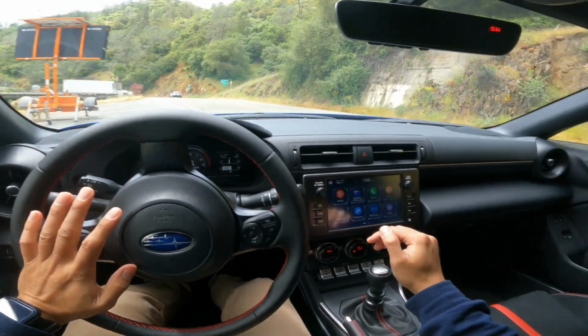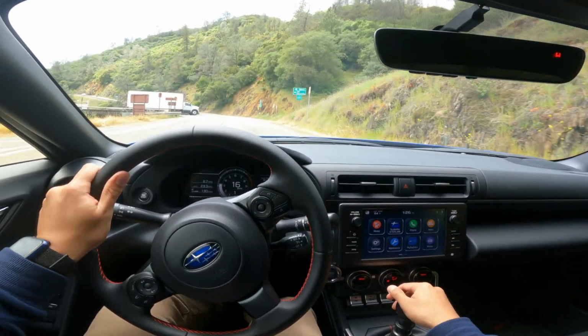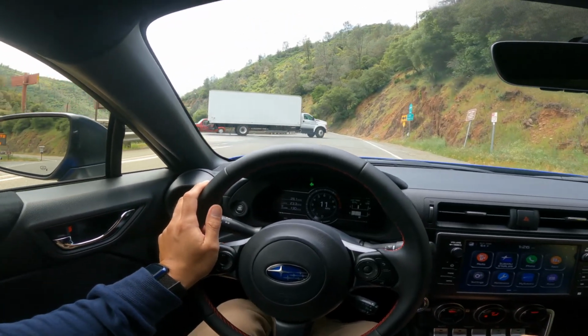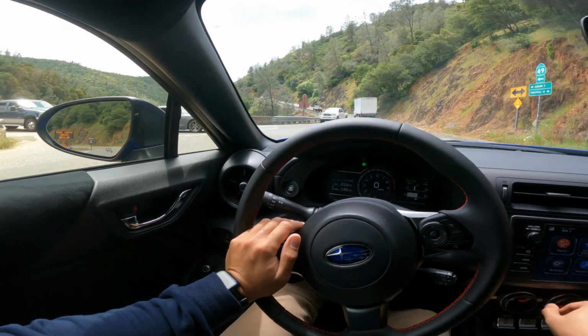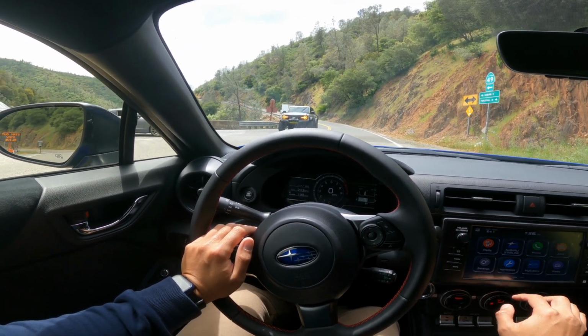So I have suspension on the way. I'm waiting on TPMSs before I buy tires. Oh, almost witnessed an accident right here. And so I'm just waiting. Once I get everything in, I will dial in my aftermarket setup.